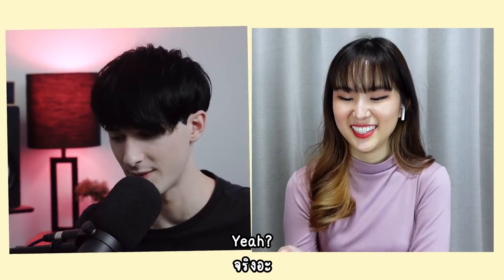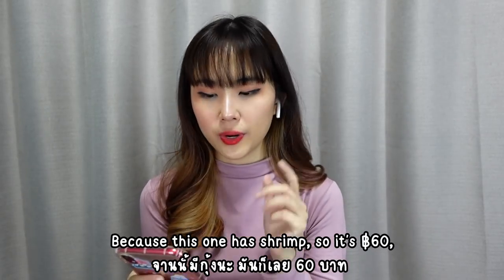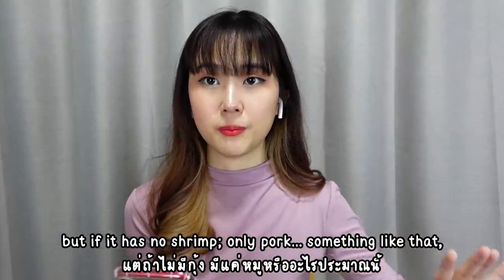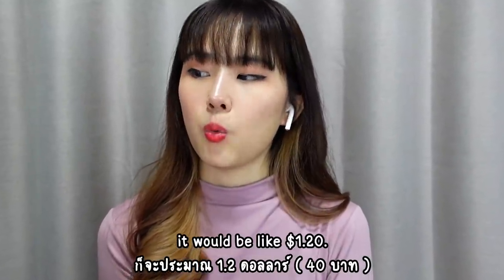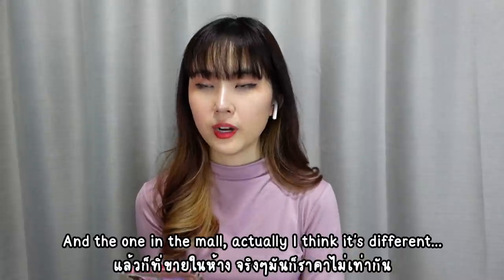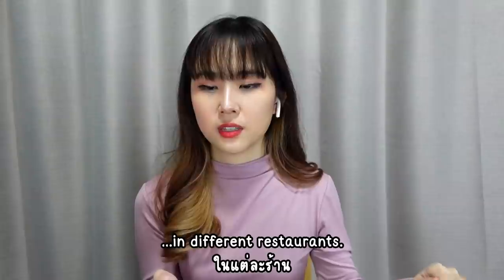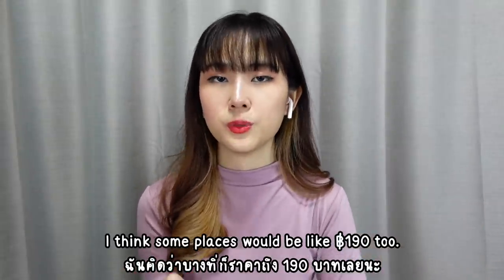Yeah, pretty close. Because this one has shrimp, so it's 60 baht. But if it has no shrimp, only pork, something like that, it would be like 1.2 US dollars. And the one in the morgue, actually, I think it's different in different restaurants. I think some plates would be like 192.